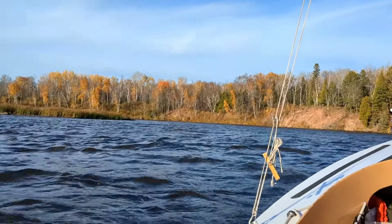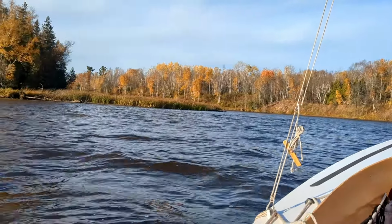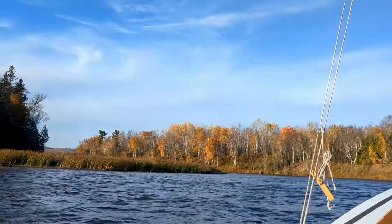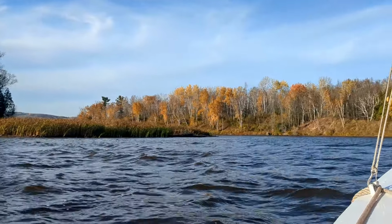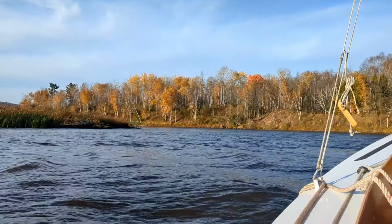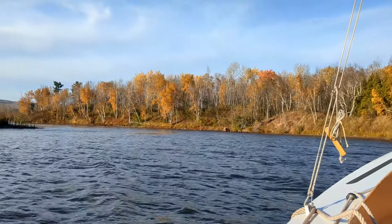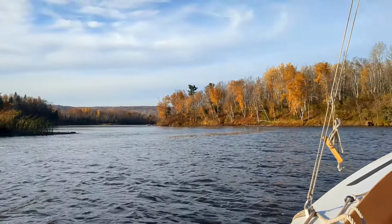I love it when the wind's behind you and you're sailing into what looks like it could be a dead end. But I do know this is not, much as it kind of looks like it could be. Now I just hope the wind doesn't get blocked too much and we have enough power to get through here. Here we go.